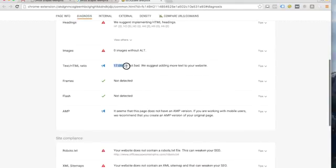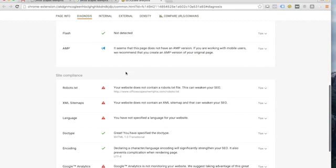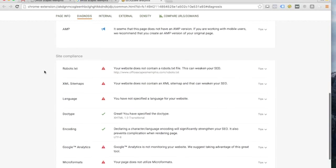Text to HTML ratio, 17.05%. They say that is not bad, but they suggest adding more text to your website. I agree with them. I think you need more text on the website from a search engine standpoint. I'd probably recommend putting it below some pictures or something so you don't just overwhelm your visitors with text, but I think having more text would help you to get better rankings.